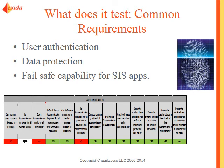So in terms of what it tests from a common point of view, which is common to both the embedded devices and the network devices, you have the user authentication, as we already mentioned. That needs to be done. The data protection, how well is data protected, and of course the fail-safe capability, especially for a safety instrumented system application, if you're looking at the logic solver, for example.